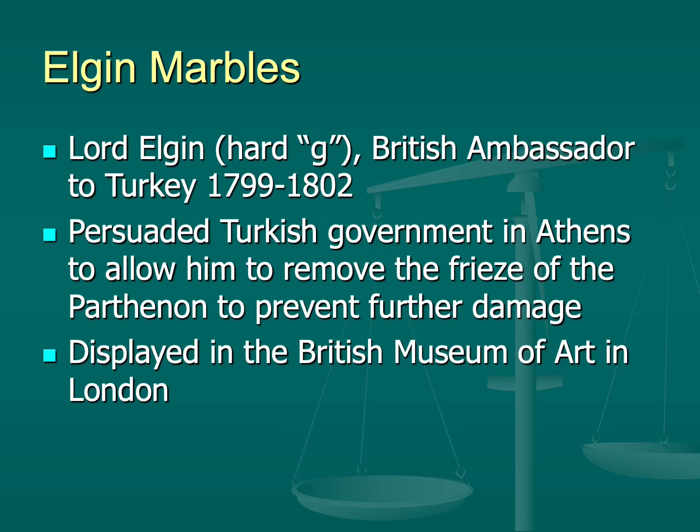So the British ambassador, his idea was just to take these marbles from them, and while there is technically a signature, there was no money in return for this transaction. There was no sort of help in preserving any of the other things, but they are currently on display at the British Museum of Art in London. But while these are classical sculptures, they are still a very important part of modern history.